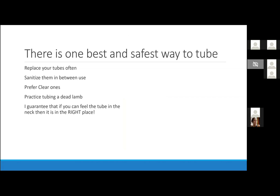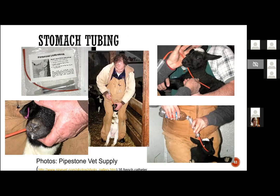So I hold the lamb. I think there's a picture right here of our former colleague, Dr. Jerry Kennedy, where you hold the lamb between your legs and you pass the tube, the lamb swallows, and then pinch either side of the neck. So right here with your fingers. And you can feel that tube going past you when it's in the esophagus. If it's in the trachea, you'll never feel it.